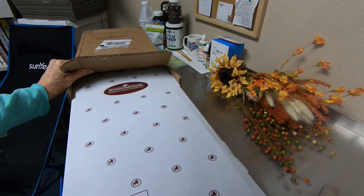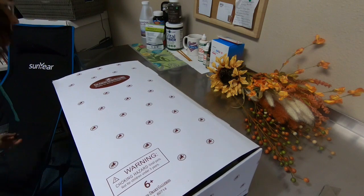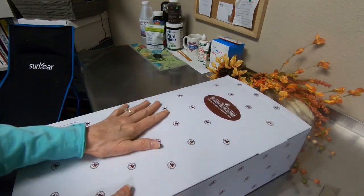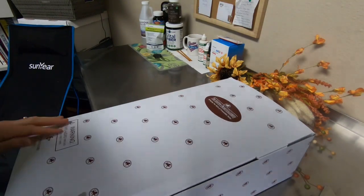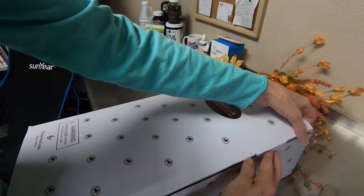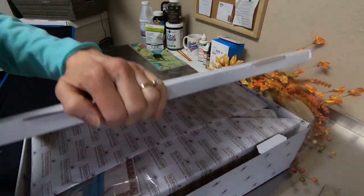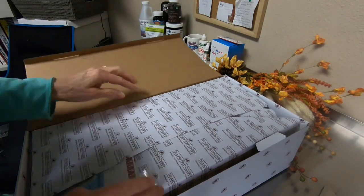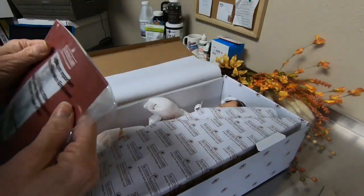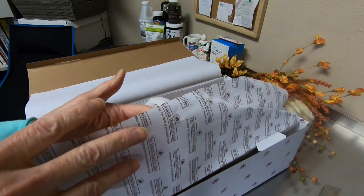There we go. Hey. Oops. There goes the other camera battery. Okay, here we go. And it is a girl, I'll tell you that much. Who is it? Who do we have? Oh, it's a pretty little girl.